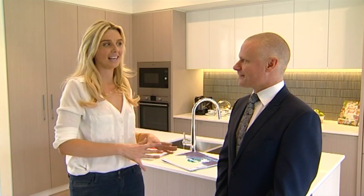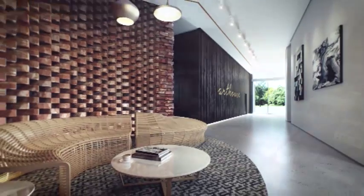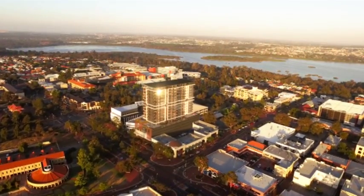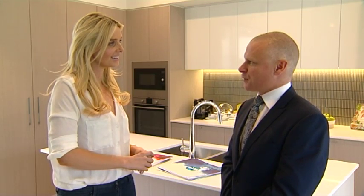Now the name Art House, there's a little story behind that, isn't there? Well, there is. It's very much in keeping with the cultural push and the local artists in the area. So we'll have an art gallery in the lobby, which will have a rotating amount of artworks by the local galleries. And then also overnight, we will activate the building with a projection of local art. And we really want to celebrate that in this project.